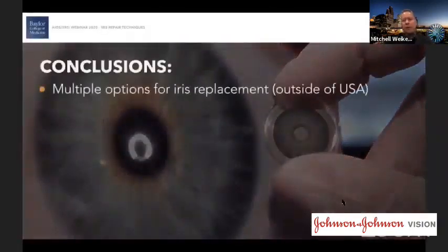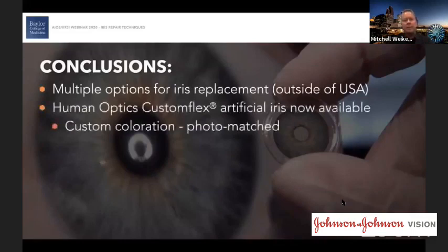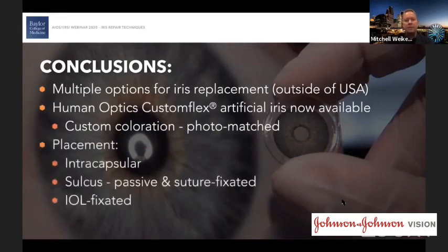You know, we've got multiple options for iris replacement outside of the U.S., but this is really our only option inside the U.S. at this time. It's actually a great device. It's very nice that they can custom color it to match the patient's fellow eye.